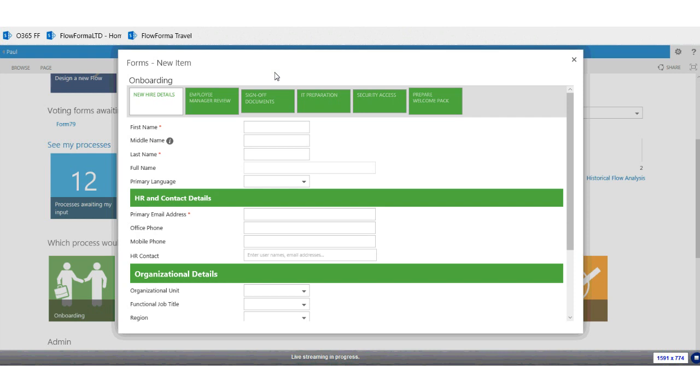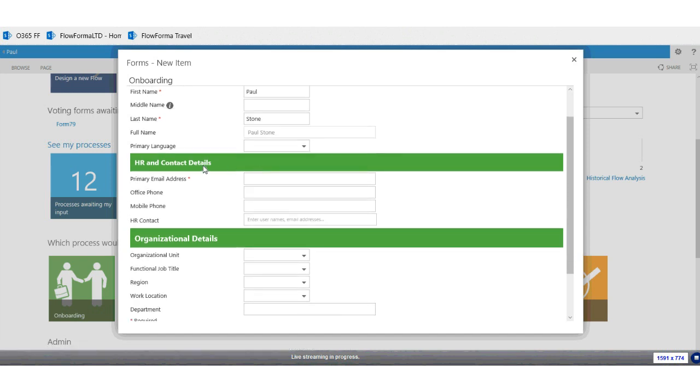Now, the area below the step bar here contains the data that has to be captured on this first step. In order for me to complete new hire details, I need to enter some information. Some of these fields, as you see, are mandatory. We support a wide range of different data types. We can also include things like rich text and so on. And we can include text and graphics that can be shown inside a form to guide the user as to what they should do next. As you move along, you can include new information on the screen, or you can remove information from the screen. As you're typing in details, all this information is being validated so that you ensure that the information is accurate.